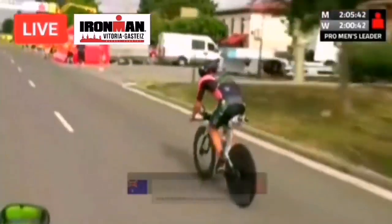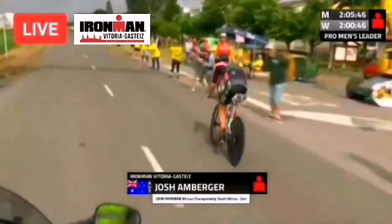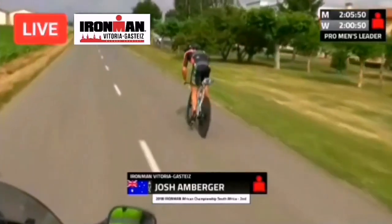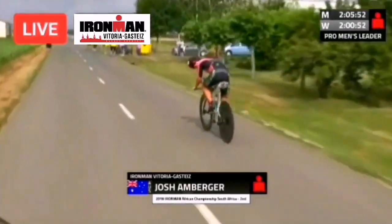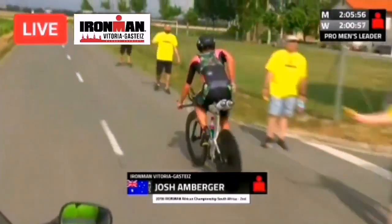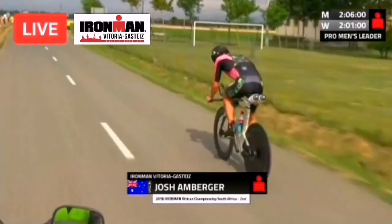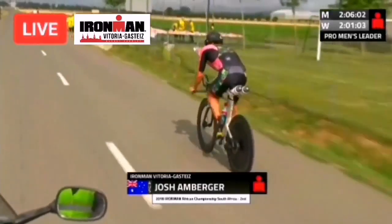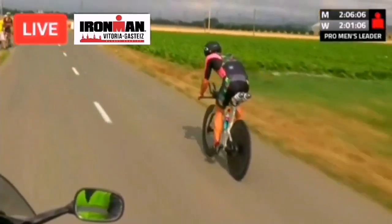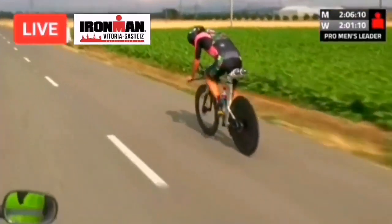So a little bit of stuff that's going on here, and what do you think? We've got Josh Amberger. He's up front, and then he's being chased by that local hero, Eneko Llanos. How important is it for each of these two men today to assert themselves and get that win? Oh, extremely important, but more so for Josh than for Eneko. Eneko's already ticked the box for the Big Island, for Kailua Kona and the Ironman World Championship.